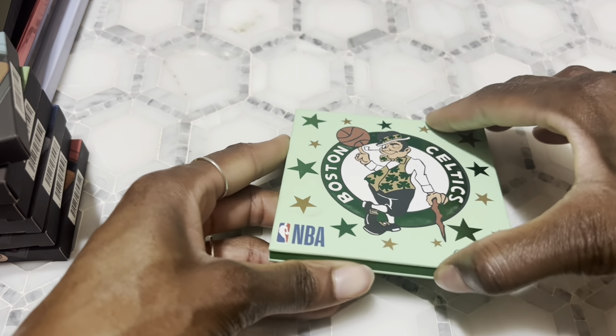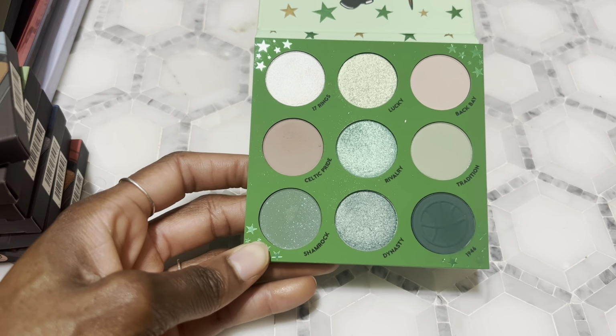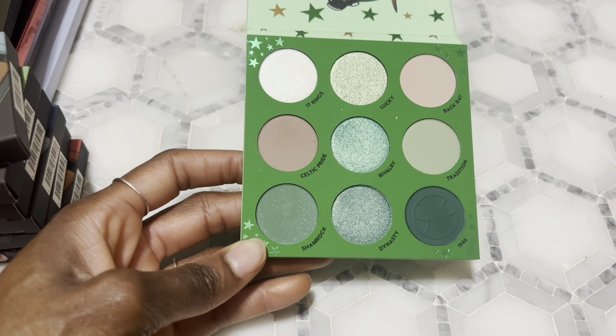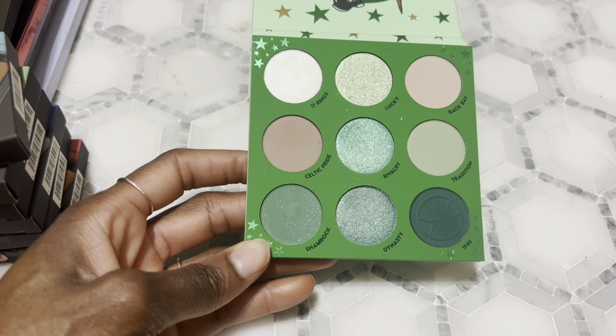And last, I have the Boston Celtics palette. I bought this just to take some of the shades out of it and put them in some other palettes as well. So I took some of the shades out of here and put them in, was it the Limelight and what's the other one, the Tinkerbell palette, along with the One and Done palette. I took some shades out of there and put those in there as well.